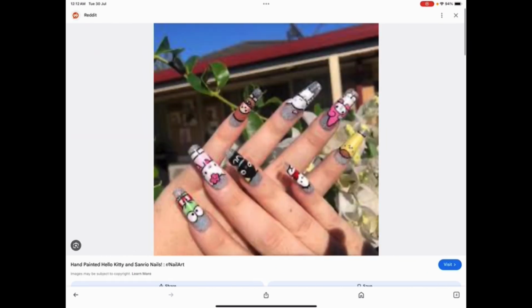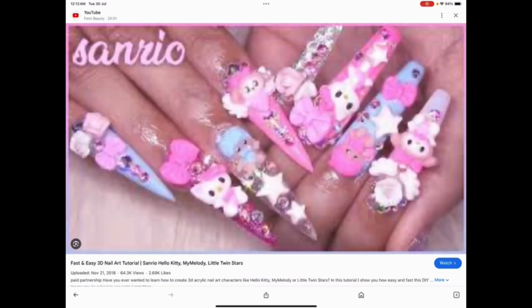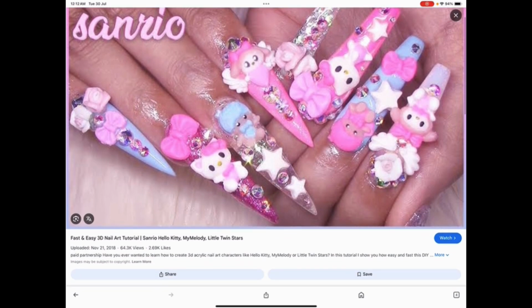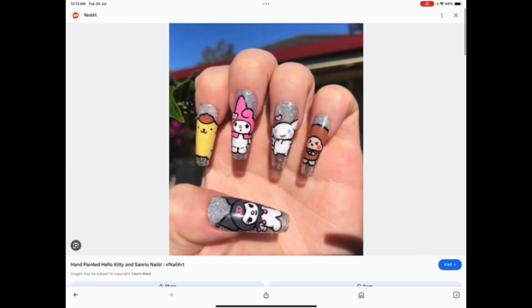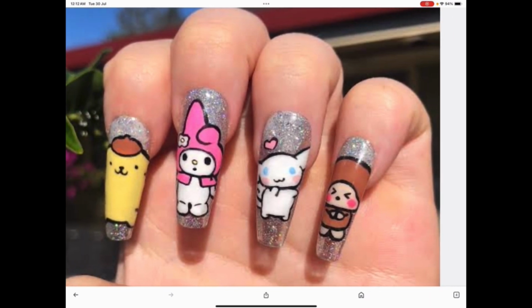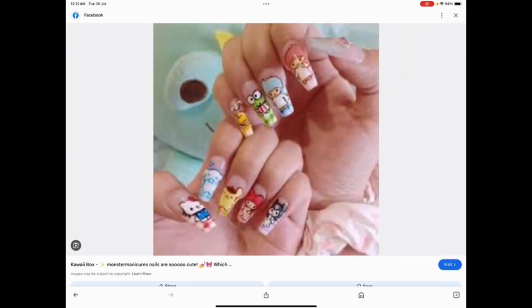Here we have more cute ones. This is getting trendier and trendier and so much trendier. There are literally 3D nail art tutorials to make Sanrio nails. I don't like big nails. I mean, I love big nails, but I don't like these big nails. My most favorite characters are aligned together. I love them.